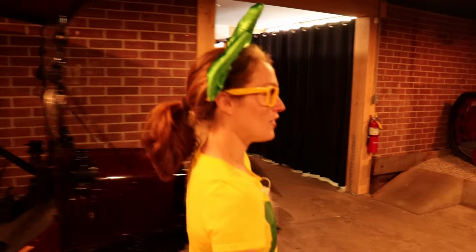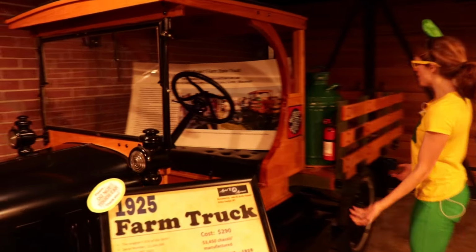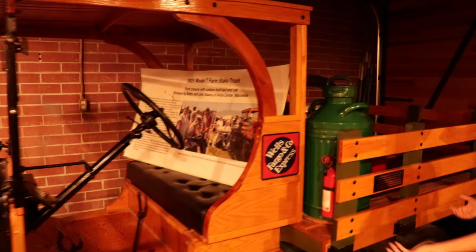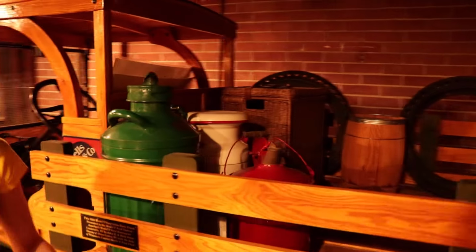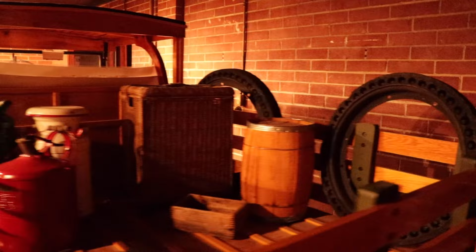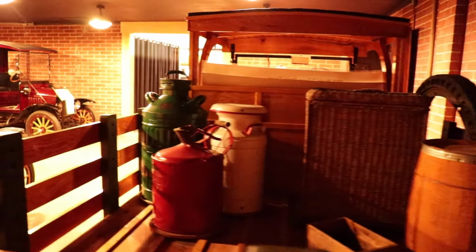Oh wow. Check out this farm truck over here. Oh wow, look at that. In 1925, they probably used this to deliver some milk or something. Oh boy, farmers all over the United States could drive this thing around. It's super cute. I love all the wood on there.